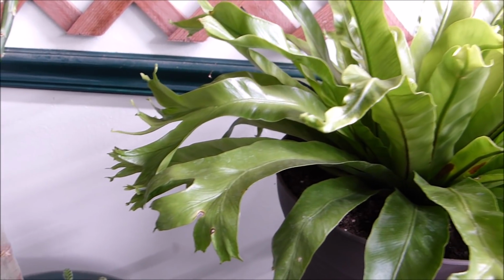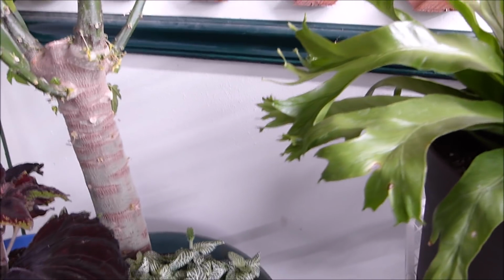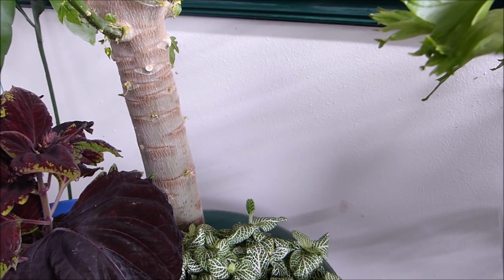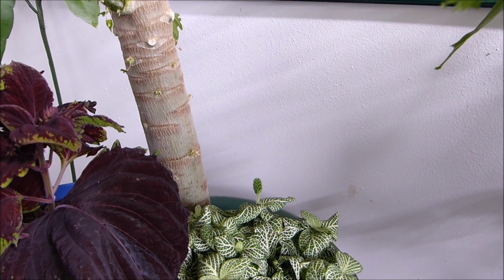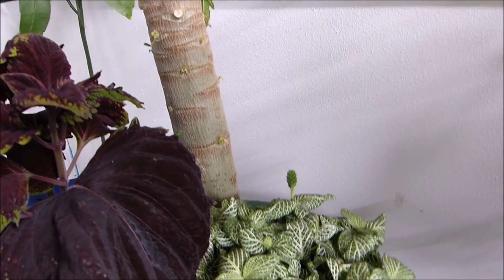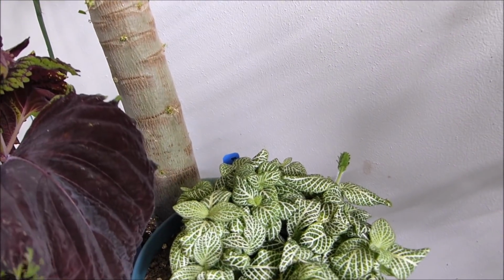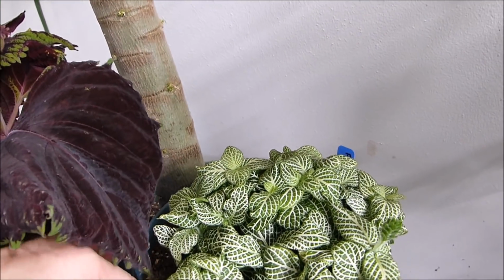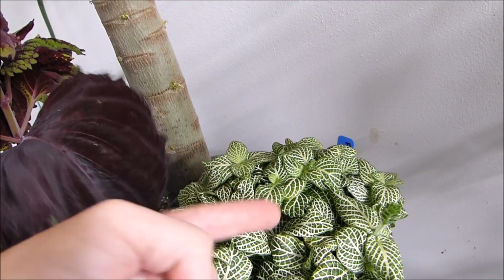Now, some of my failure could have to do with transplanting. Sometimes plants just don't transplant well. No matter what we do, we have a little bit of a failure and they go into shock. I believe I showed this one, the peperomia. Peperomia? I don't know. It's some kind of pizza. I showed the plant and the leaves were curled over.